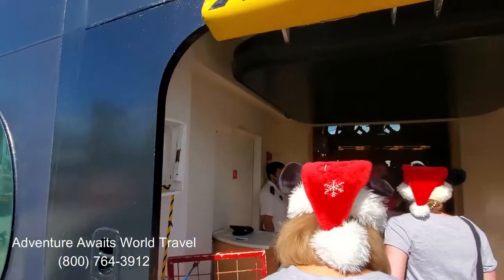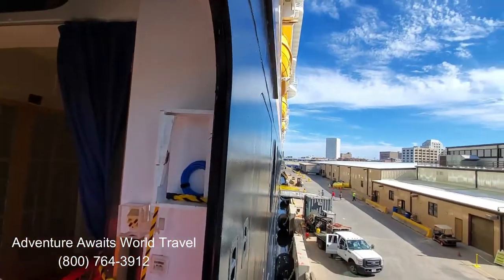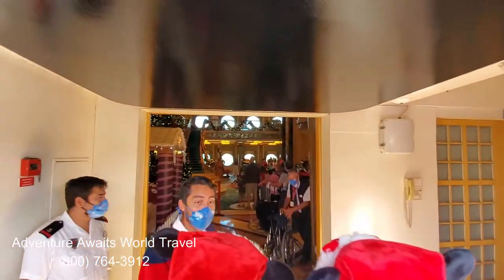A few weeks ago we got to sail on the Disney Wonder for a Very Merrytime cruise, so today we get to take a tour of this beautiful ship.